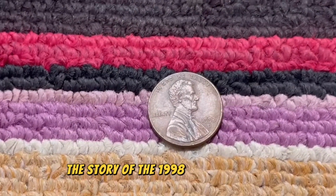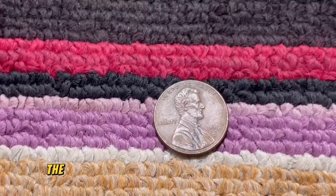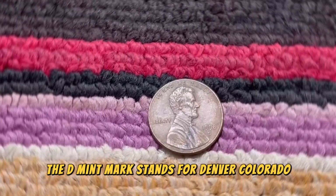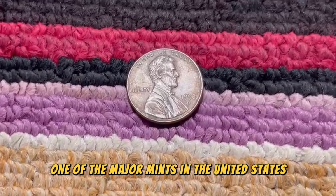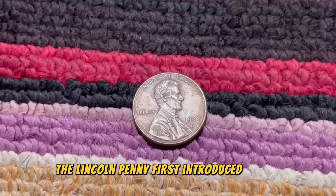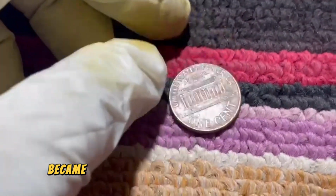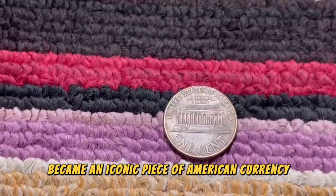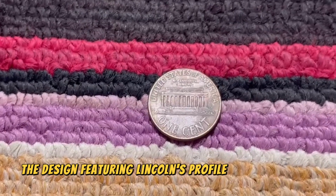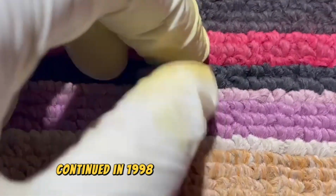The story of the 1998 D Lincoln penny begins with its minting at the Denver Mint. The D mint mark stands for Denver, Colorado, one of the major mints in the United States that produces coins for circulation. The Lincoln penny, first introduced in 1909 to honor Abraham Lincoln's 100th birthday, became an iconic piece of American currency. The design, featuring Lincoln's profile on the obverse and the Lincoln Memorial on the reverse, continued in 1998.